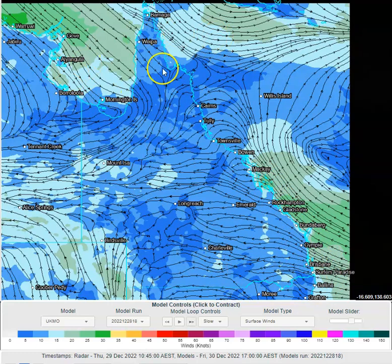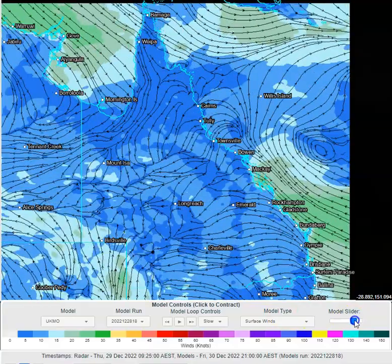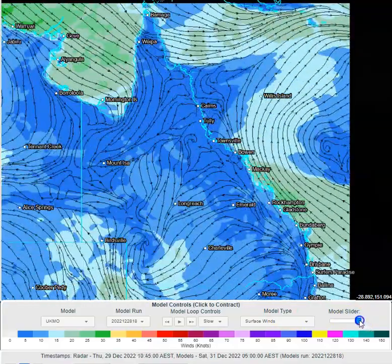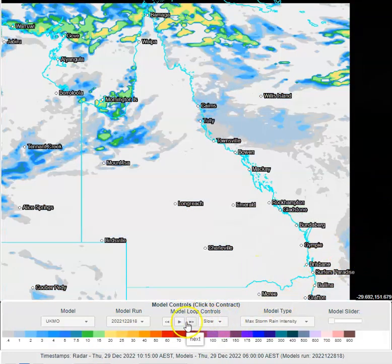Obviously, the monsoon here will kick up a gear as well over the next few days, so the expectation is stronger winds will develop across Cape York Peninsula and heavier rainfall will develop across Cape York Peninsula. Of course, the low pressure system out there is a bit of a sideshow. The real action is up here in the far north.